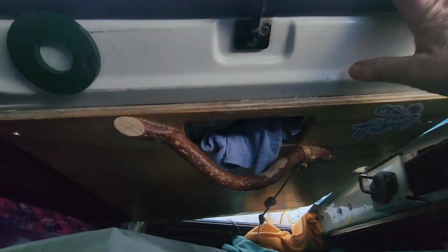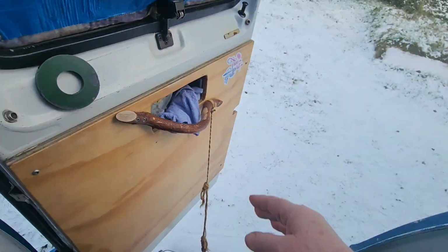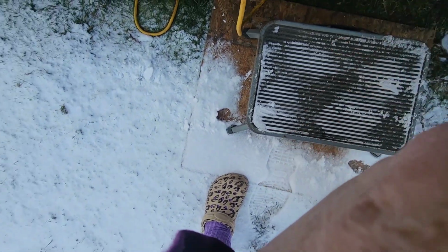Yep, I still have to open my door from the outside. Still haven't got that handle fixed. I should brush off my stool. I am at my sister's place in her backyard. There's her house. I'm not moving anywhere until this cold snap is over.